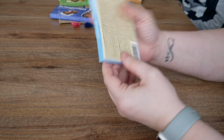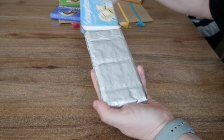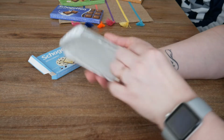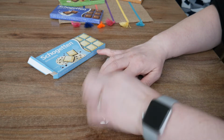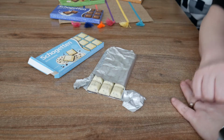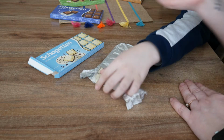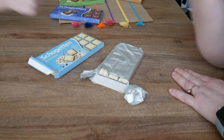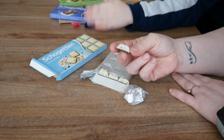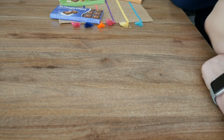Okay, so they come in little packets like this. Let's see. And then they come in a foil wrapper with the name on top. And then, oops, let me turn it this way. There we go. So they're all individual little pieces of chocolate, and they all have a little star or snowflake on top. Everybody's grabbing them. Okay, so this has got the chocolate chips in it. Thumbs up, maybe. That's good. That's good, actually. Wow.